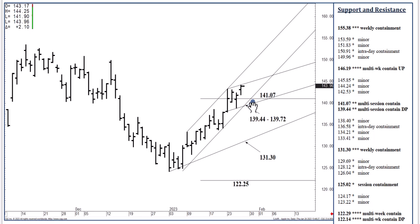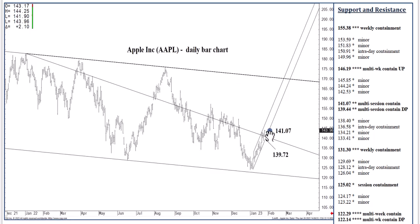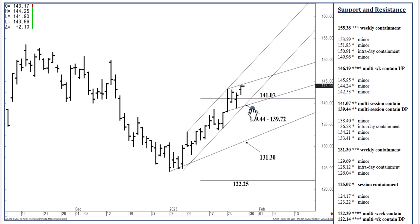For sell signal clarity, I would want to see a settlement today below the lower number, 139.44. Yes, closing back below 141.07 would be considered a failed longer-term buy signal by closing back below this line study, but in terms of a momentum reversal into next week, that would come with a settlement today below 139.44. And then 131.30 could be realized within 3 to 5 days. It would probably take longer than that, but nonetheless would be considered what I would say a 1 to 2 week target if we close below 139.44.